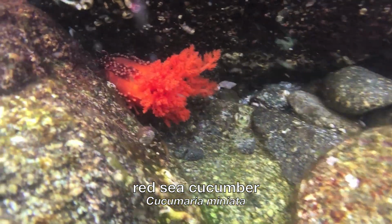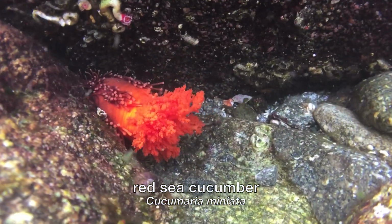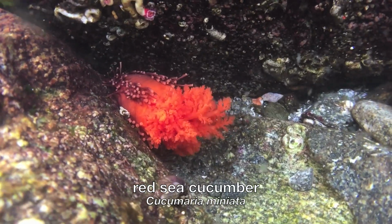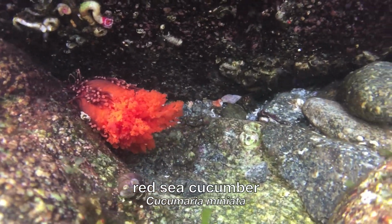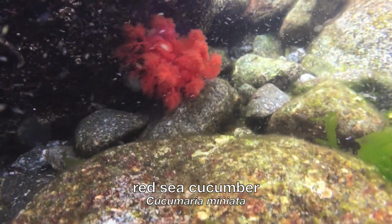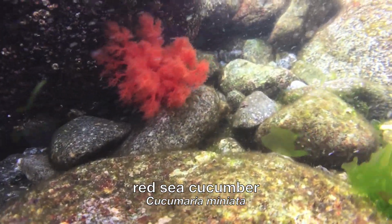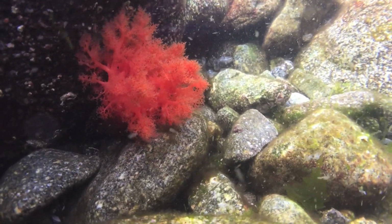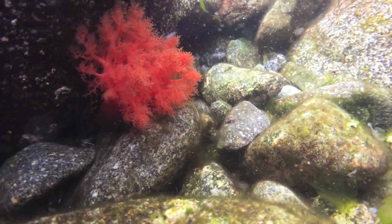So these are red sea cucumbers, and they're one of the most common animals in our intertidal zone. You can see their tubed feet that they have on them, and also their feeding tentacles. So they wedge themselves in between the rocks, and they use those branched tentacles to pull all the plankton that you can actually see in the water today towards their mouth, which is right in the center of those feeding tentacles.